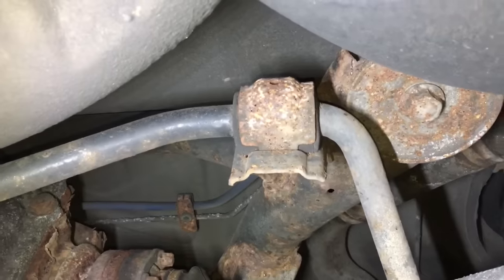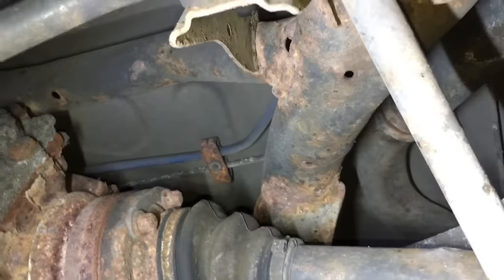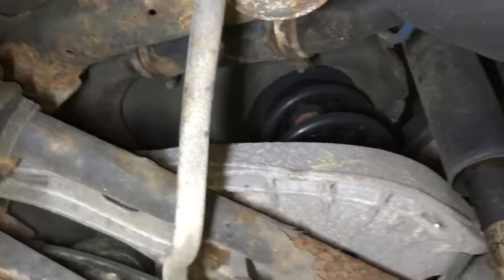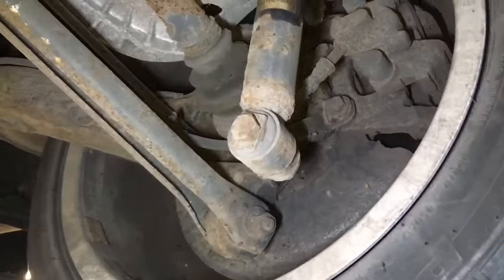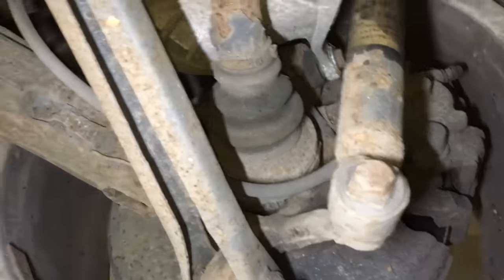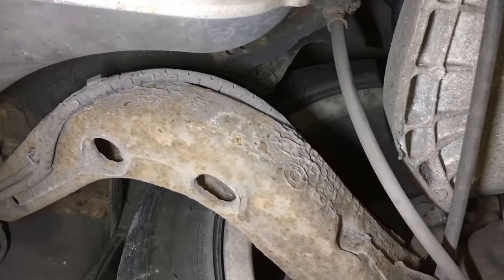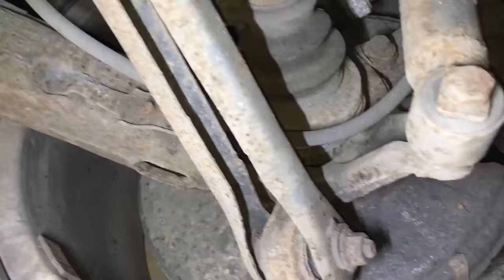Anti-roll bar brackets are corroded. Even things like the brake pipe brackets in the distance are corroded. But from the flat areas that we can see of the chassis, they look quite good. Although they're dirty, which all cars are, they appear to be quite well at the moment. Trailing arms, typical sort of corrosion, but they're quite heavy pieces, so they don't ever break because of the corrosion, they just get quite dirty.